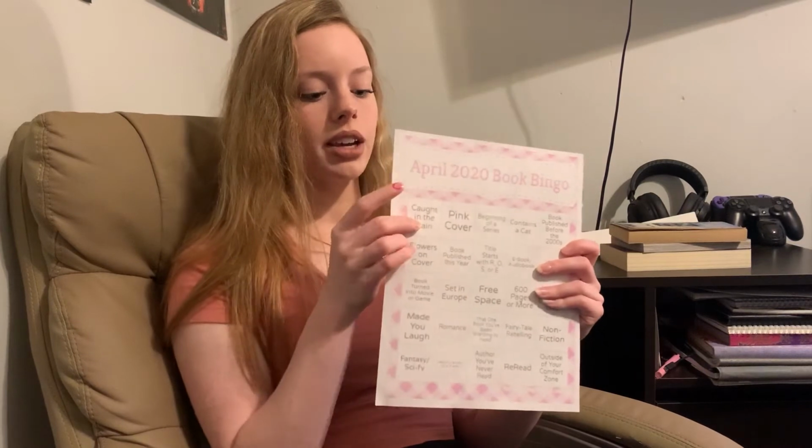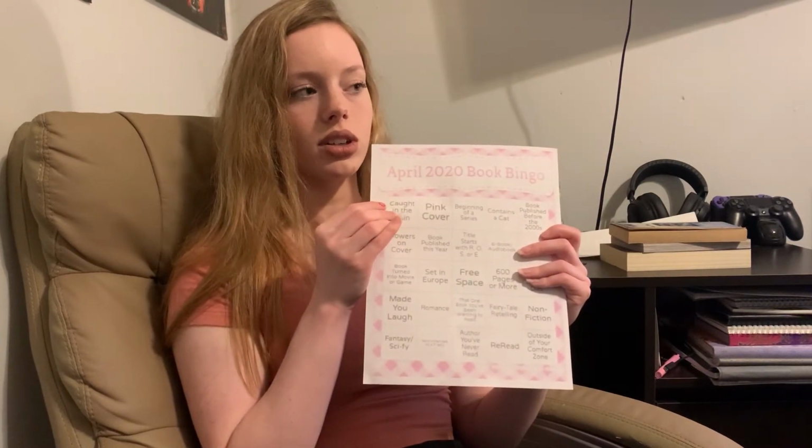Now, where does it fall in my book bingo? It can actually cover 6 different things in my book bingo. It can cover beginning of a series. I'm not sure, but it might cover Caught in the Rain as well. I have to look. I know for sure it covers In the Wilderness because they're building up from nothing. They have absolutely nothing, and they're building up from that. And they are in the wilderness because that's all there is in the world anymore. There's no city, civilization, nothing.